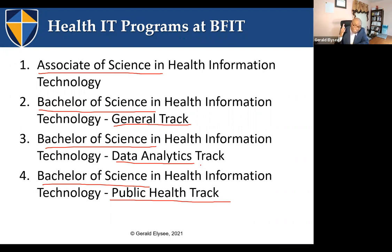So public health is about getting us ready for the future pandemic that we're going to have, because nowadays, if you can have a COVID-19 pandemic, we have to get ready for it. Okay, the current infrastructure is not ready right now, so they're putting a lot of money into getting it ready. Therefore, the track is going to prepare the students to contribute to that effort of getting the public health IT infrastructure ready for the future pandemic.